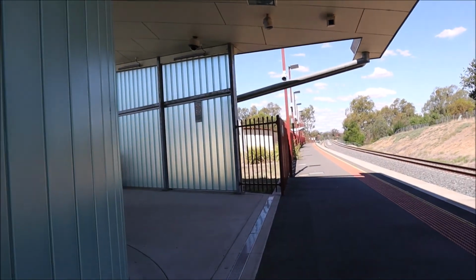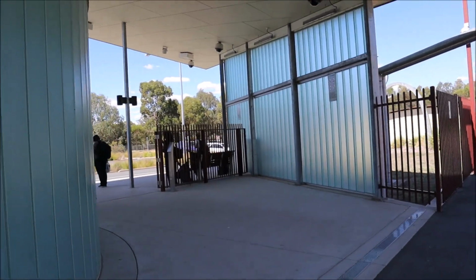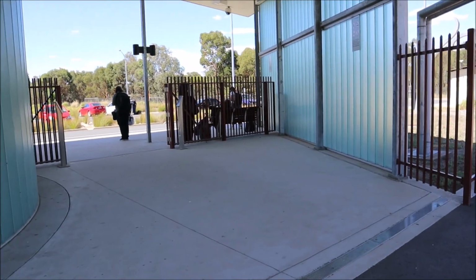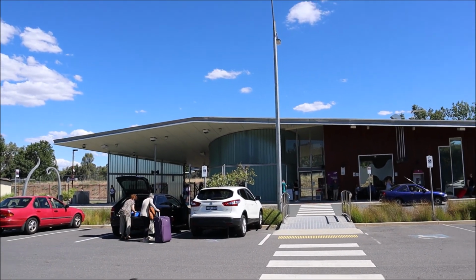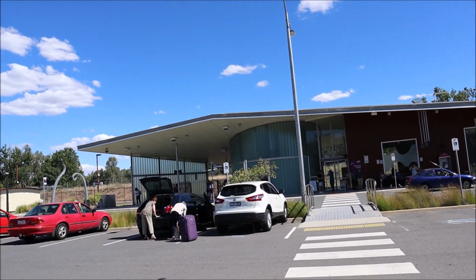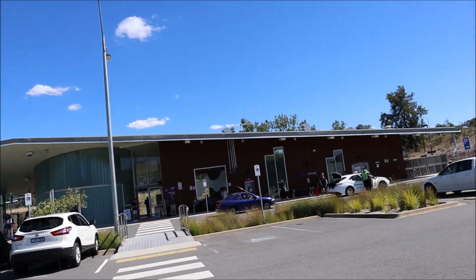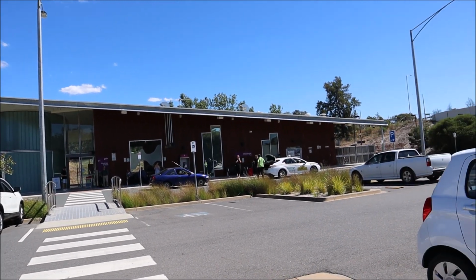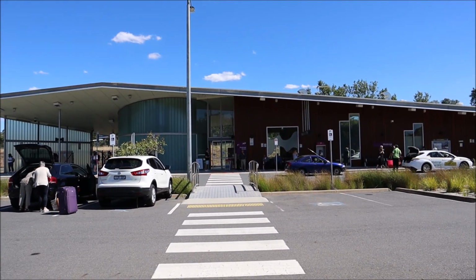And here is the main entrance and exit with lots of people waiting outside, so I'm just going to go and get a few shots of the exterior. So this is the exterior of the station. You can see it has a slanted roof coming up, and then at the entrance it sort of goes back down, but only a little bit. And the bus stop's just out here for coaches going to Canberra, among other places.